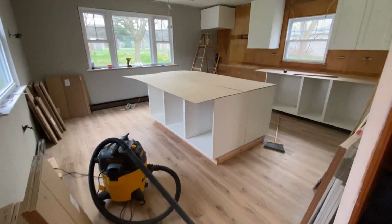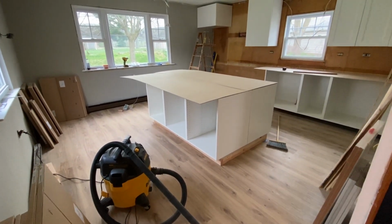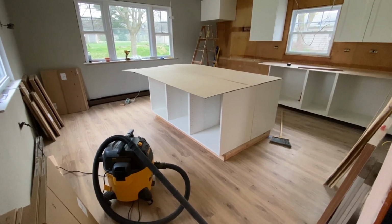Hi everyone, it is another morning and we are starting another day working on the kitchen. We've now spent one day putting in cabinets and things, and I wanted to start the day off by showing you around. Here's where we're at the start of day 2. As you can see, all of the cabinets have been put in on the island.